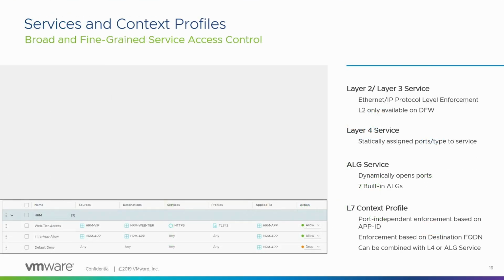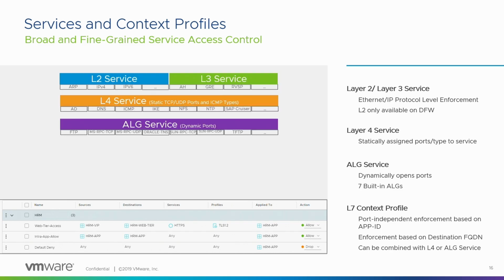Services and context profiles are one of the other key concepts that we were talking about when it comes to creating firewall rules in the DFW. We have our layer 2 and layer 3 services, our layer 4 services, and our ALG services. The layer 2 and layer 3 services are for Ethernet or IP protocol level enforcement, but remember the layer 2 is only available on the distributed firewall. The layer 4 services are the protocols, i.e. types, and the ports that are assigned to that service.